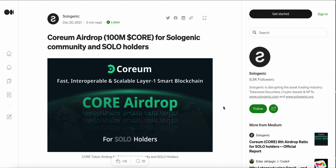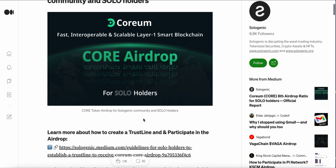So, guys, to run over this Airdrop quickly, we've been going over Sologenic. I can't keep going about Sologenic without telling you a lot about the Coreum Airdrop, which we get for holding Sologenic. So guys, we'll run over this very quickly, just for those who don't know and those that are new to Sologenic. So Coreum Airdrop, 100 million core for Sologenic community and solo holders. Coreum, fast, interoperable, and scalable layer 1 smart blockchain. Core Airdrop. So let's get into it, guys.